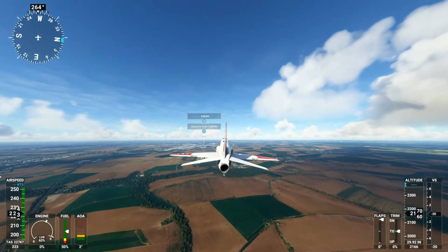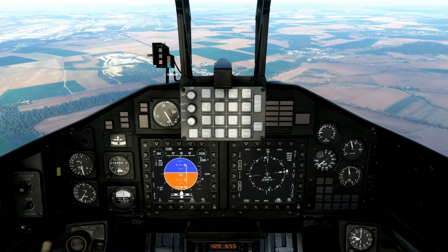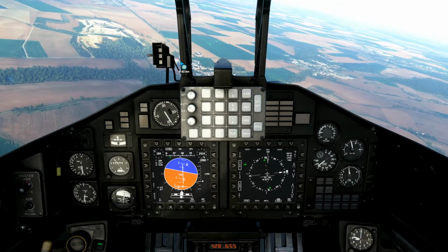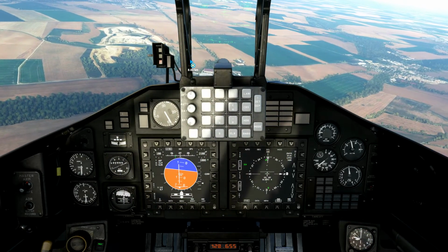And if you don't mind, I'm now going to switch in. Watch the vertical line come to the centre as we cross the middle of the runway. There we go. Watch the lower horizontal bar.